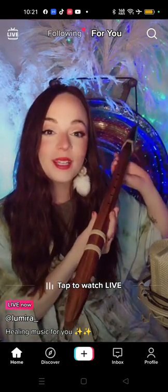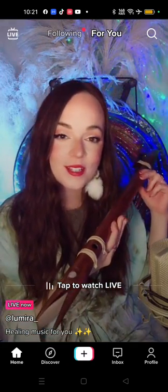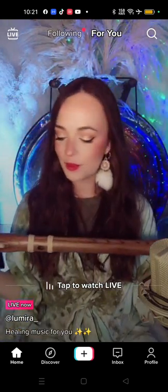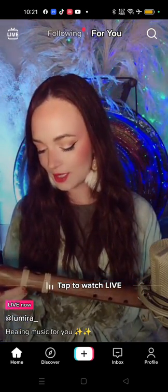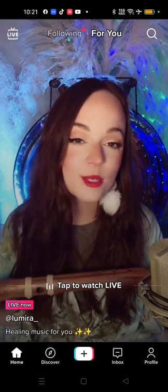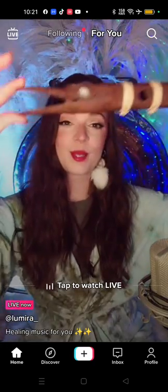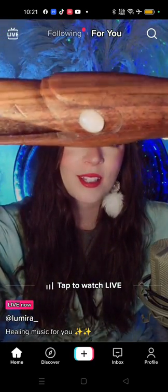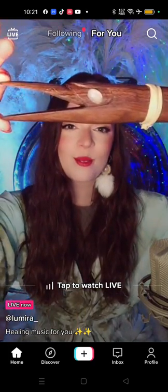Look at how pretty this is. It's just incredible. Oh my gosh. This is like the type of flute I would like to play at, like, I don't know, maybe a very special event or something like that. You know, it looks really beautiful. It sounds amazing. Look at that. Spirit of the bird.